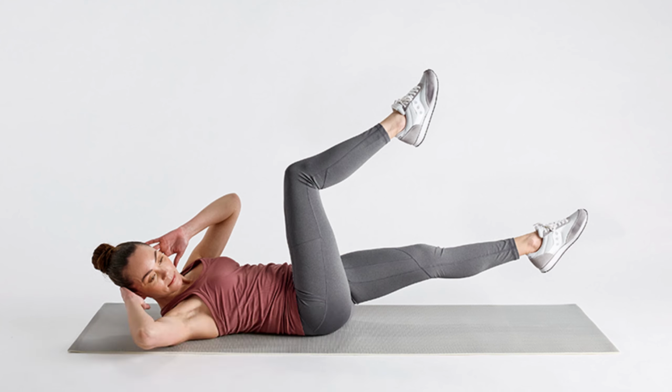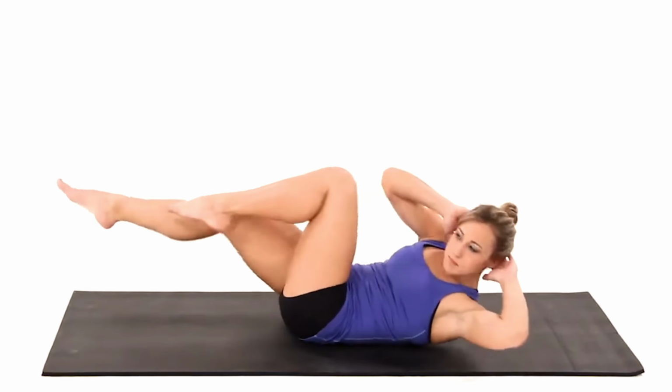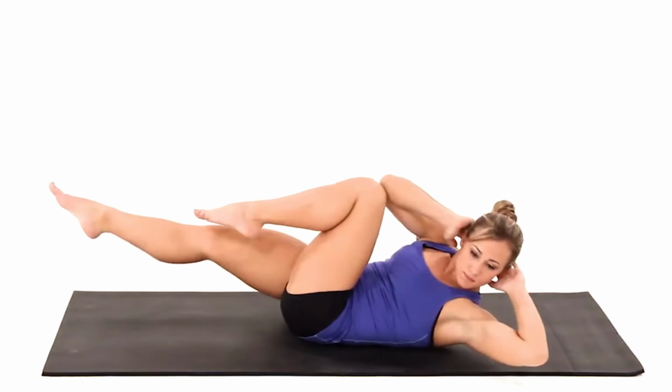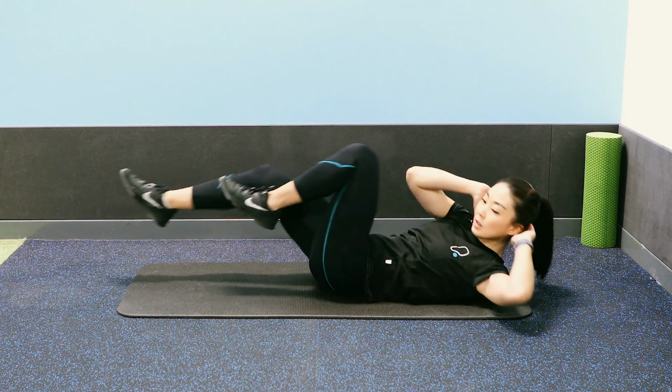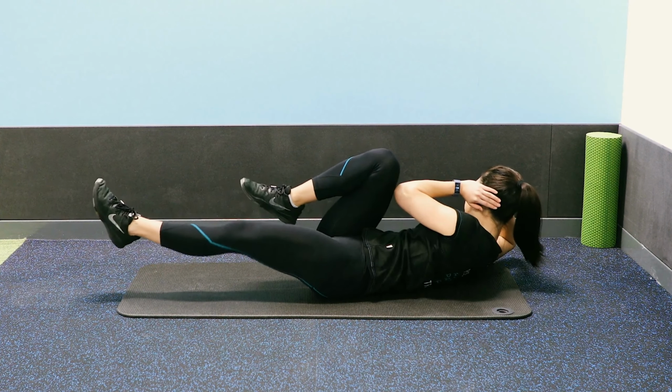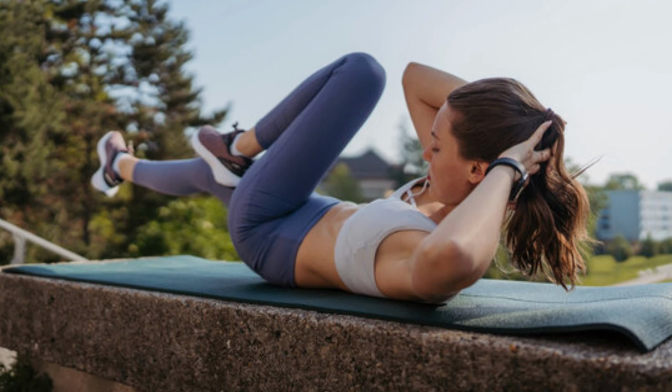Bicycle crunches are a dynamic exercise that targets the rectus abdominis and obliques. Lie on your back with your hands behind your head and legs lifted. Bring one knee towards your chest while simultaneously twisting your torso to bring the opposite elbow towards the knee. Alternate sides in a pedaling motion.